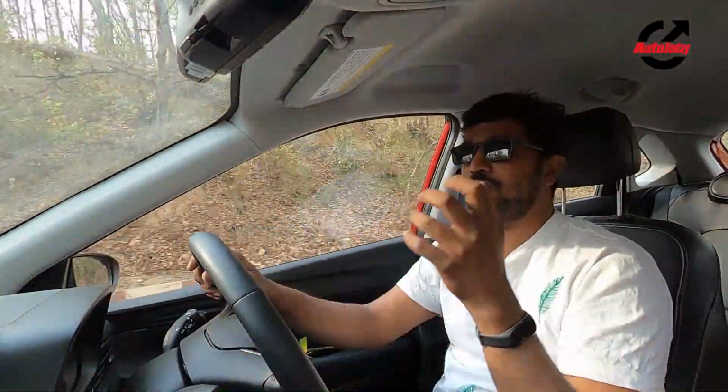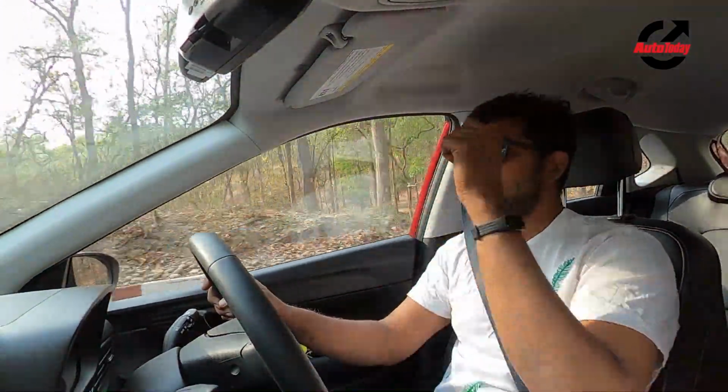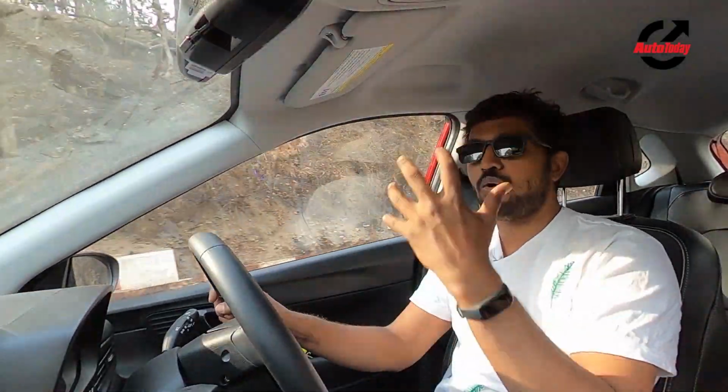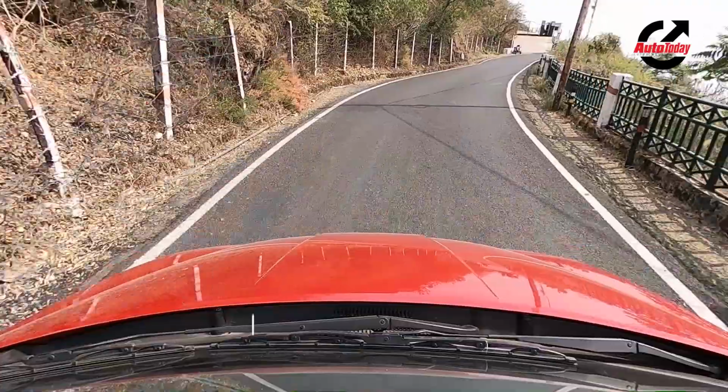Now we haven't just brought the Hyundai i20 iMT all the way to Mussoorie just to take in the scenic vistas, but we specifically brought this i20 with the iMT gearbox because we wanted to see how this iMT performs in the hills. Over the course of the last few weeks, so many of you have written to us asking what this iMT technology is and whether it performs in places where you need complex clutch work.